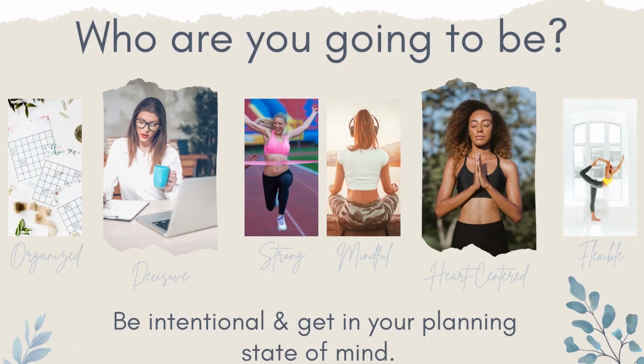So on your first worksheet, you're going to write down a couple of words of who you wanna show up as in this wedding planning process. Maybe you are super disorganized and you've seen how difficult that can make things. So maybe you write down organized as one of the things that you are going to show up as in this wedding planning process. You can deal with the rest of your life afterwards.